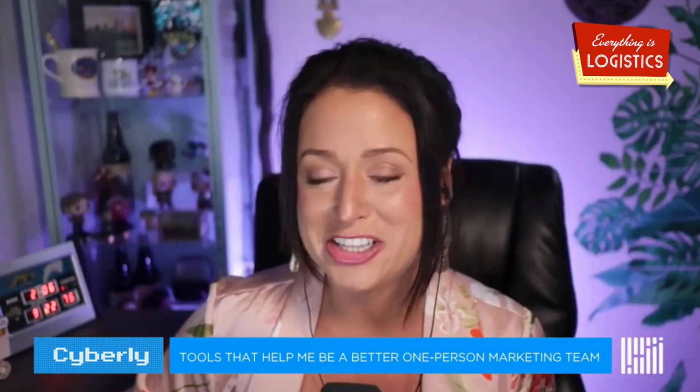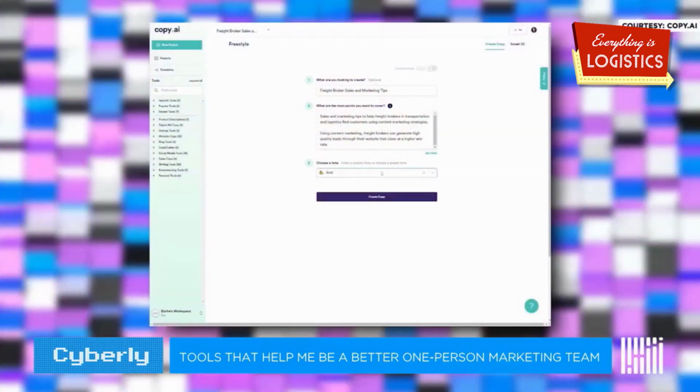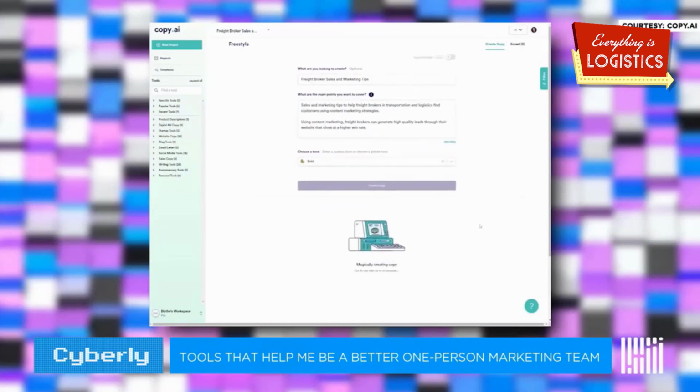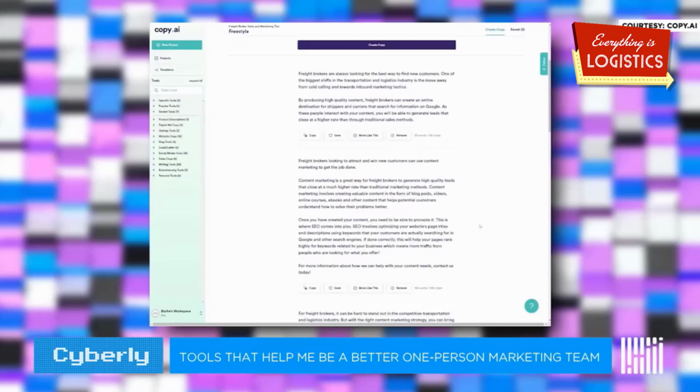Now, the next one, I've mentioned this one a few times on this show periodically, and that's Copy.ai. As a one-person marketing team, I cannot stress enough how much this tool helps me. A lot of flak can be given to these AI writers, because that's essentially what this is. They're an AI writer. You take a few different bullet points and input them into their system, and they spit out a bunch of different ideas that maybe you would want to use or maybe you don't.